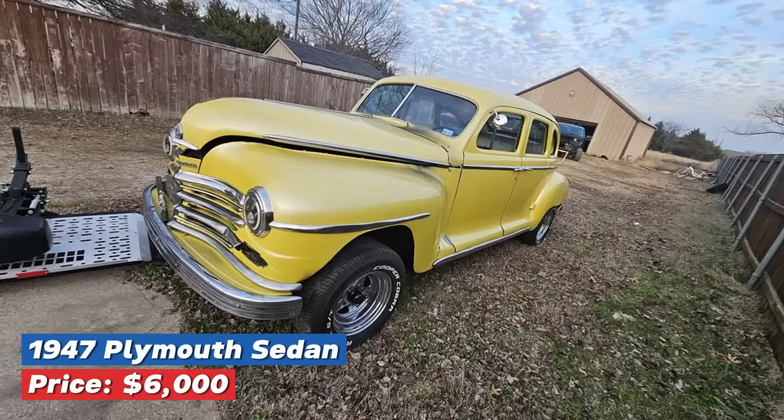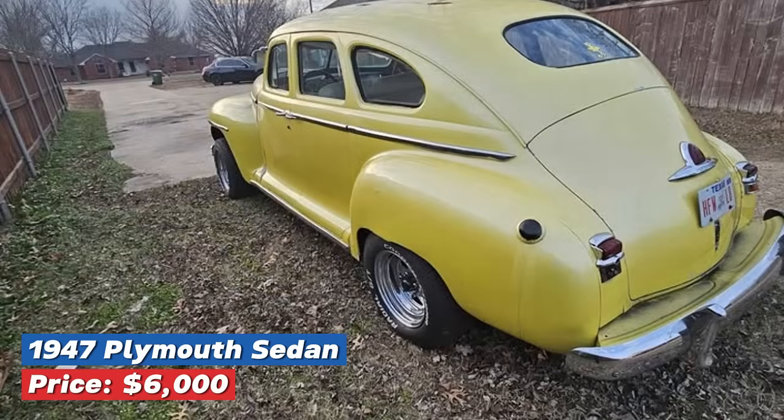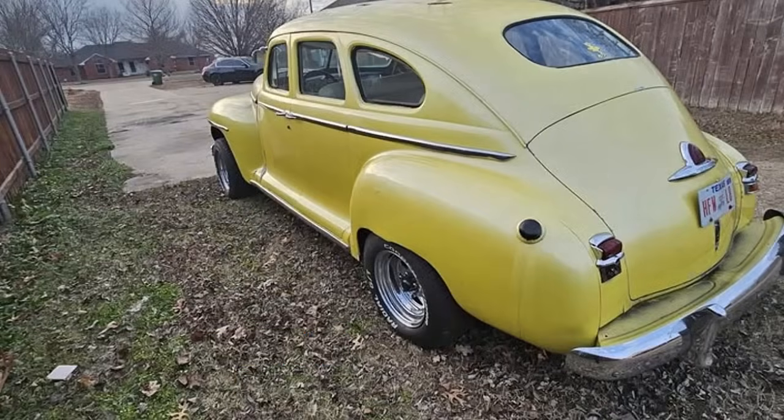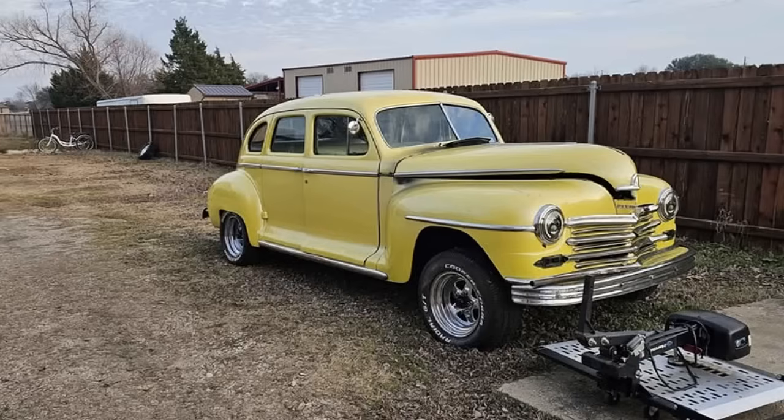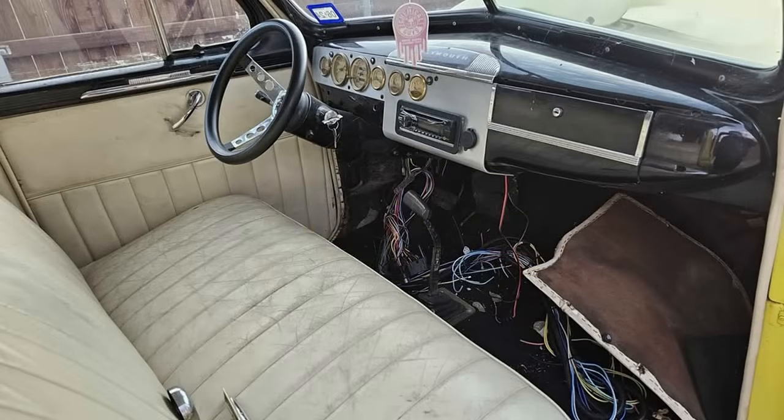1947 Plymouth Sedan. Price, $6,000. Located in Red Oak, Texas. The car has 666 miles on the odometer and is a solid project for someone looking to restore a classic vehicle. The car currently does not have an engine or transmission but comes with a range of aftermarket parts and components that will aid in its restoration.